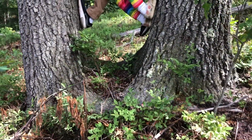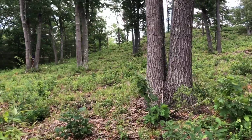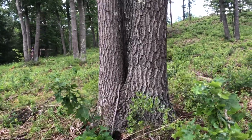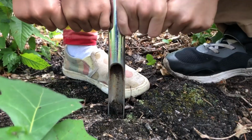time with multiple trunks. So these oaks tell us that about 100 years ago, there was a forest of oaks about 3 feet in diameter. Then someone came and cut them all down, but they allowed the trees to resprout and grow into another forest.